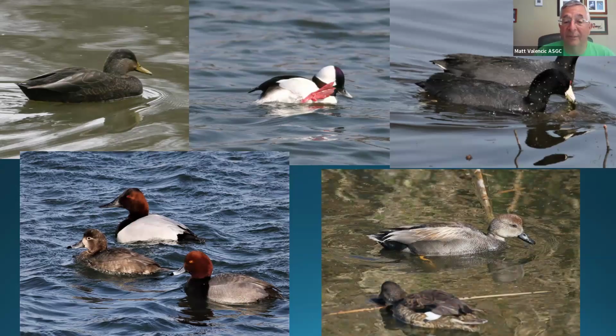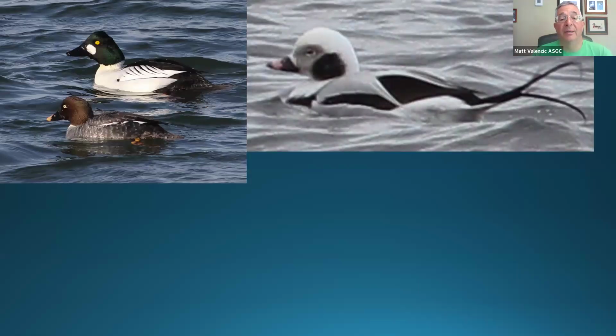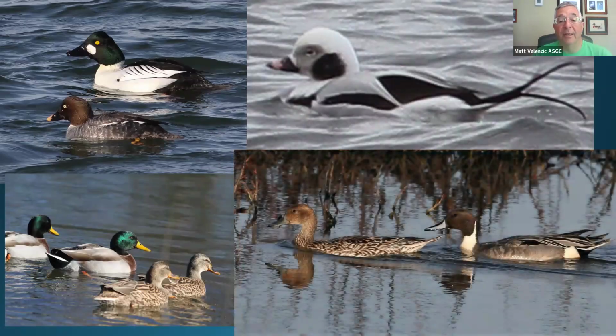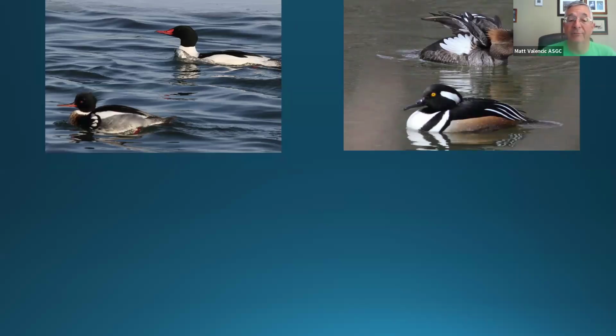And then, of course, the elegant little gadwalls that are puddle ducks as well. Diving ducks like common goldeneye will be out on Lake Erie, as well as the long-tailed duck. And this one's going all the way to the Arctic Circle to have its babies. It's going to be on the tundra up there. There's mallards, the ubiquitous mallard everywhere you go, and the elegant northern pintail. We've got three different mergansers that will be migrating through in March, the common on the top here and the red-breasted. And then the hooded merganser, which acts very much like a wood duck. In fact, occasionally you'll find them breeding in Northeast Ohio. Not so much, but every once in a while.